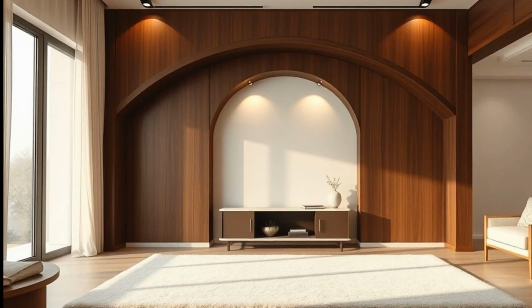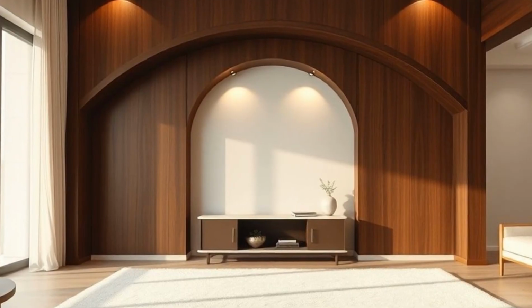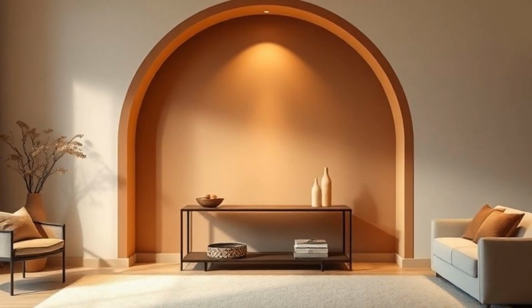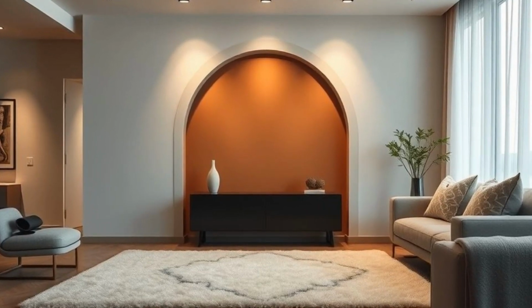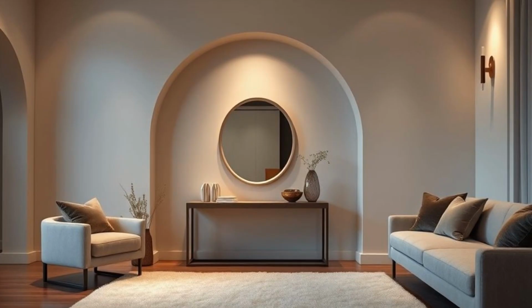Here's something trending on Instagram right now: architectural arches and wall niches. Even if your room doesn't have one, you can fake it with paint. Paint a large arch behind your couch or console using a bold, earthy tone. It adds instant character and dimension. You can even mount a mirror or shelf inside the arch for extra impact.